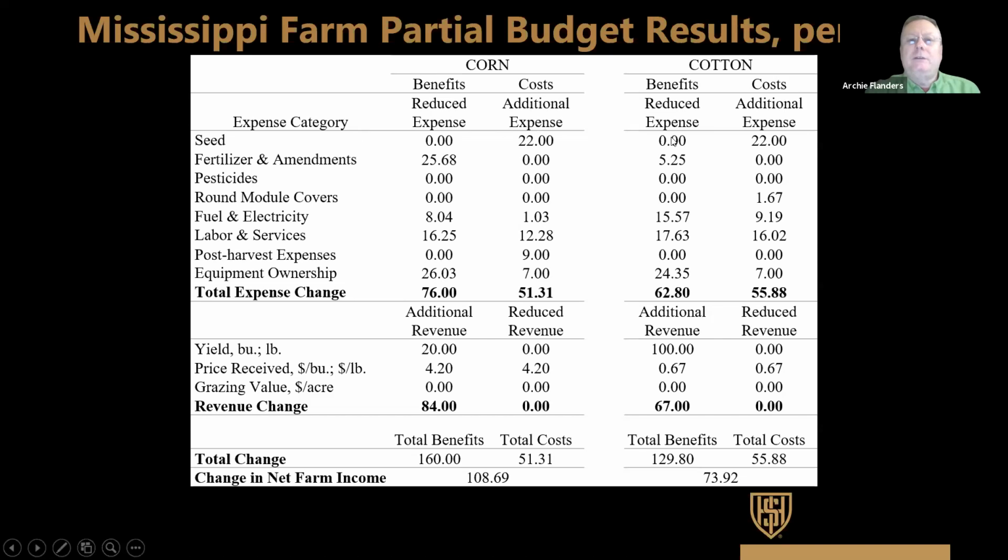So Sledge, would you take a look at what we did and comment on some of these? How long did it take for these benefits to be realized as you adopted the soil health management system? And do you see anything particularly you'd like to comment about our analysis?